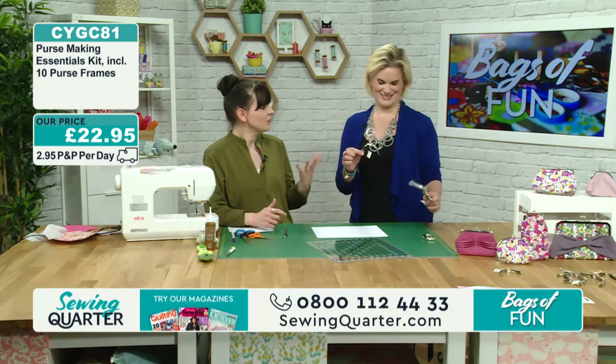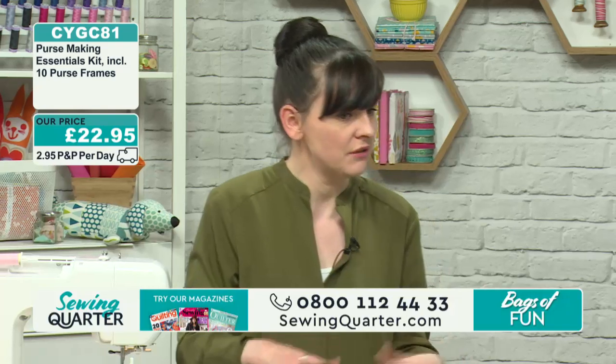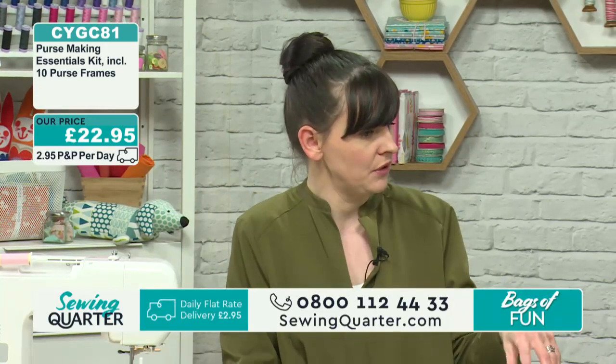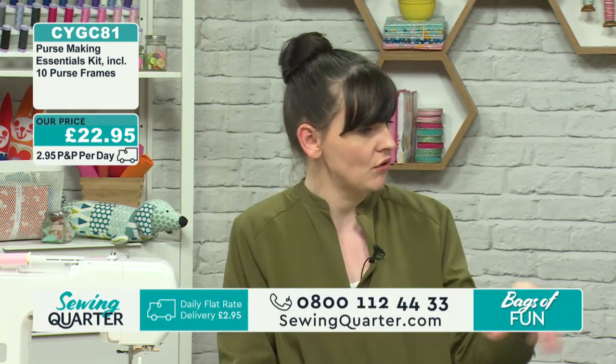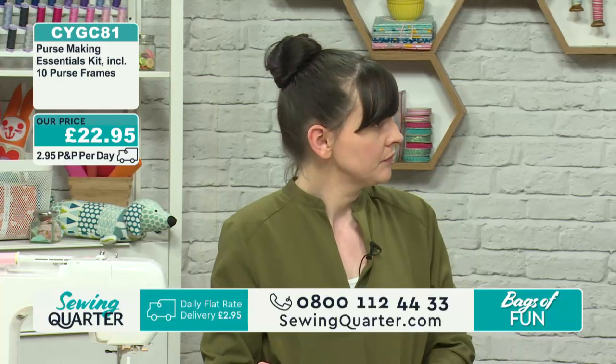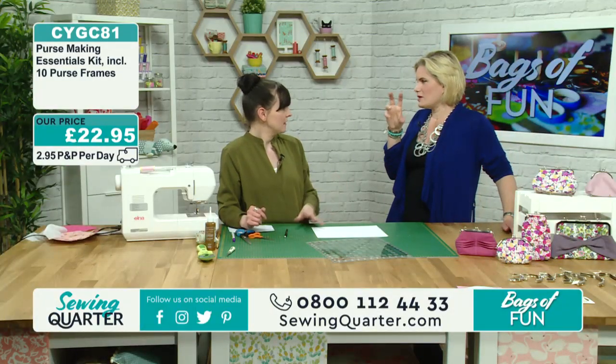Nice. But yes, you can do all sorts with them. Once you've got the basic pattern and you know what you're doing, you can put all sorts. I've done one with pin tucks, but you could applique a design on, or you could patchwork the exterior of it. I was thinking English paper piecing your little Hexies would be really lovely.